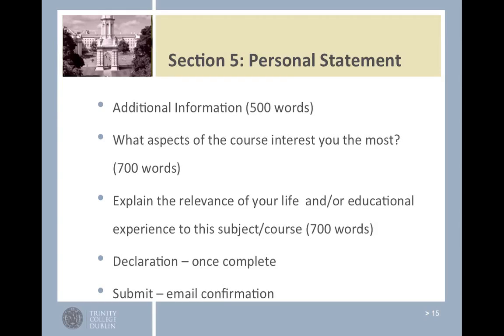And then the declaration. You complete that section and then submit. Now, you can set up your account and you can work away on this application form. You don't submit it until you're really 100% happy with the application. So you can be working away on this, but I wouldn't suggest that you send it off too early, because something may come to you.